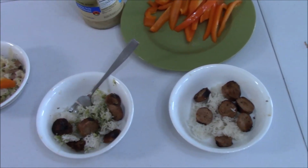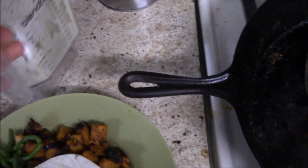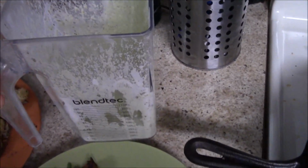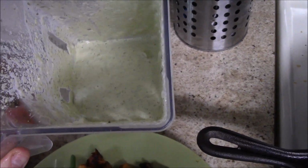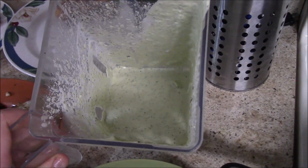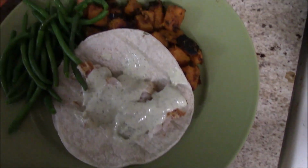That's what we're gonna have. And here's what's for dinner. I cooked up the fish, so we're gonna have fish tacos. I only had about half an avocado left, so I put that in here with the rest of one of the bottles of ranch, and some sour cream and some green onion and about 2 tablespoons of cilantro and some lemon juice. And I just sprinkled that over the top.